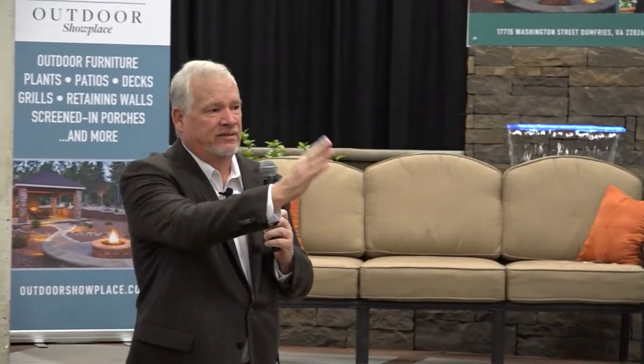A lot of people say remove all your family photos. I totally disagree with that. But thanks for bringing that up. In hallways, you want to keep your hallways clear. The last thing we want people to feel like is they're walking through hallways like this. Clear your hallways out. No furniture, no pictures, no knickknacks, no anything.